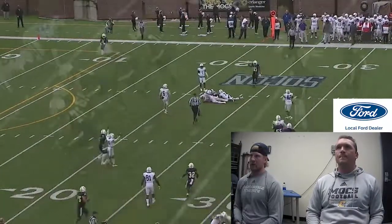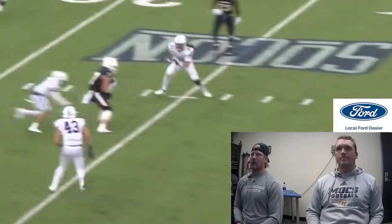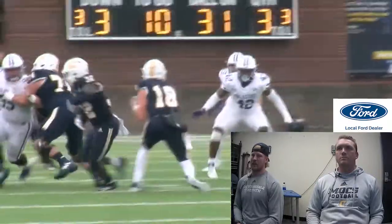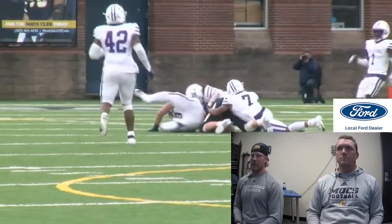Right, on this one, I knew it was third and eight. So I took my hitch route like a yard deeper than normal. I just wish I would have been able to keep my feet for another yard or two. But it was good because we ended up getting points out of this.